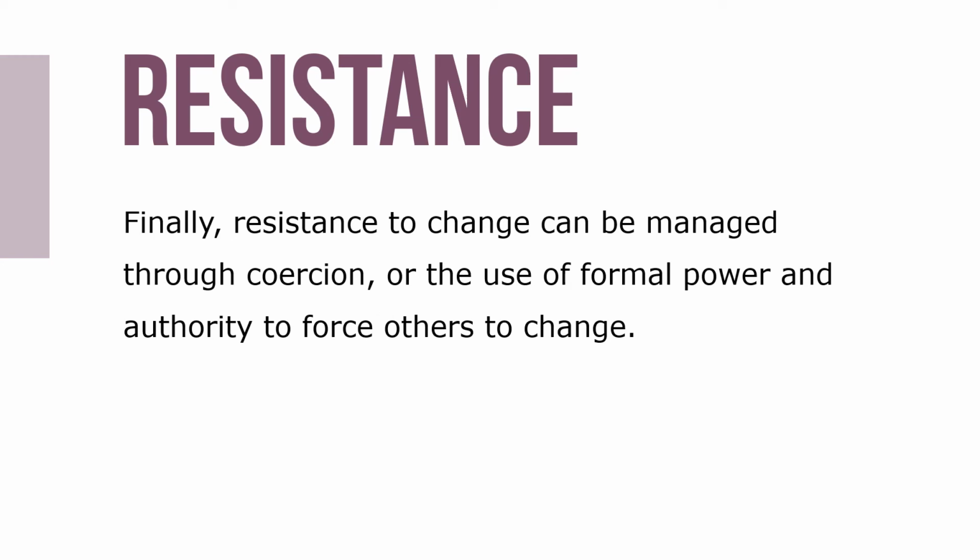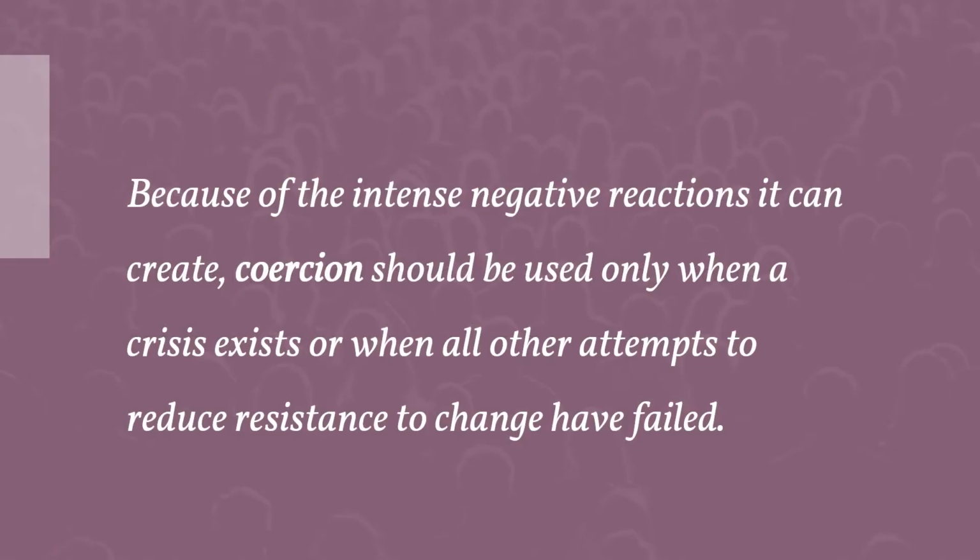Finally, resistance to change can be managed through coercion, or the use of formal power and authority to force others to change. Because of the intense negative reactions it can create, coercion should be used only when a crisis exists or when other attempts to reduce resistance to change have failed.